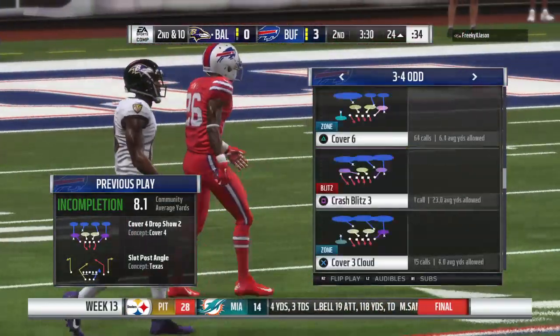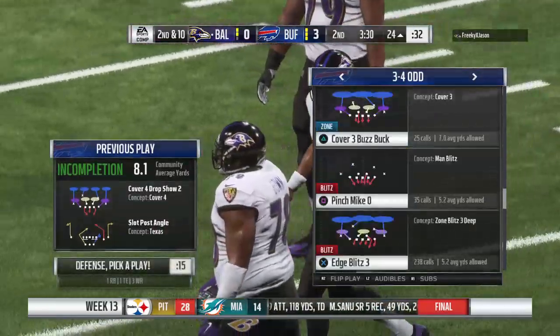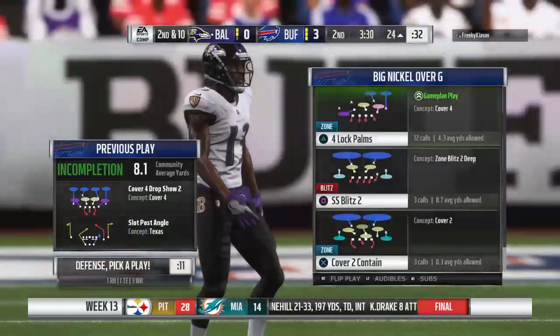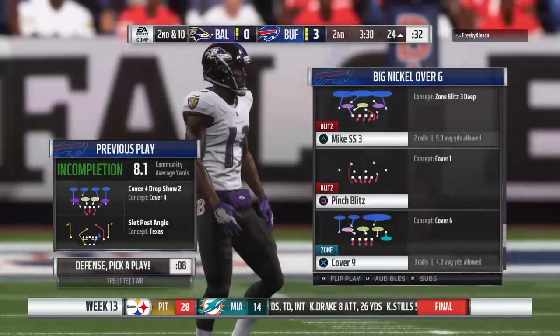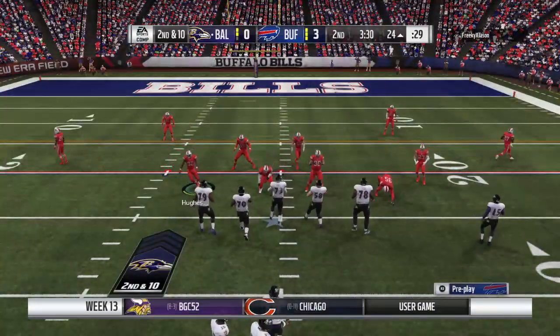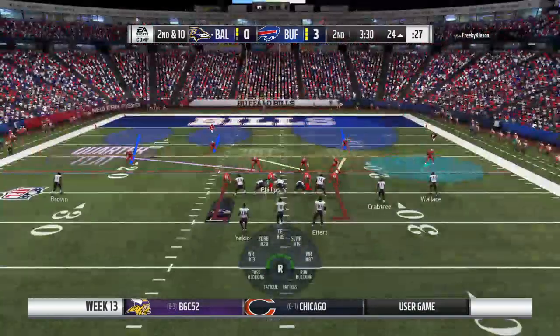Seems like this defense, especially the secondary, has really been contesting about every throw in this first half. Reminds me of a good half-court defensive basketball team. Every time a pass is thrown, they're right there in good defensive position, able to affect the play. From the 24, they'll go again on 2nd and 10.